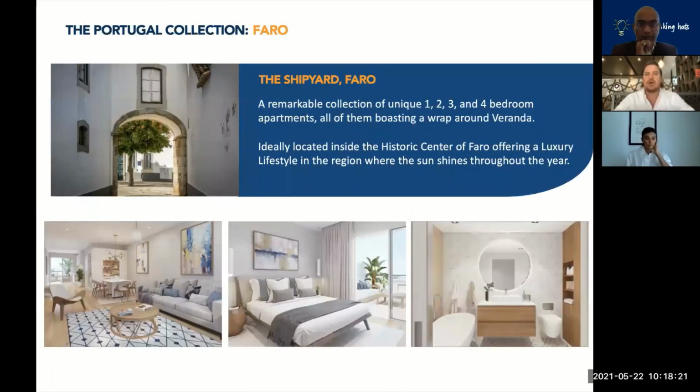We also have a new build offering in Faro. Now, Faro is a city, the capital of the Algarve. For those of you who don't know, the Algarve is the south coast of Portugal, and it's where all the tourism is and where all the nice big villas are and most of the money that comes into Portugal.